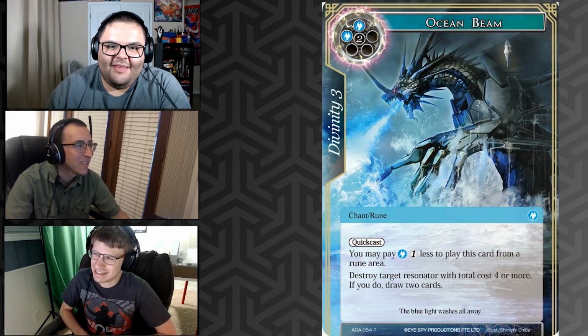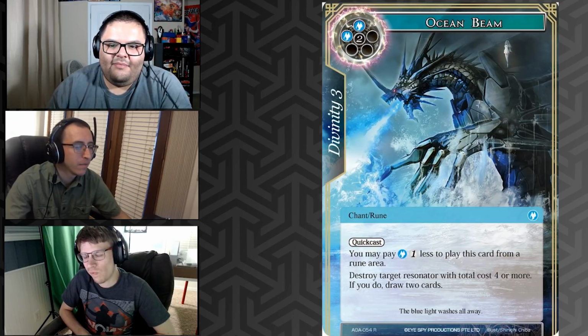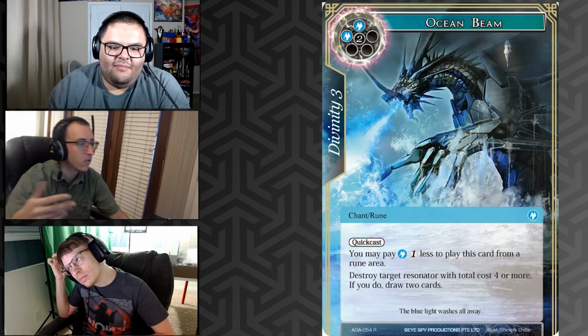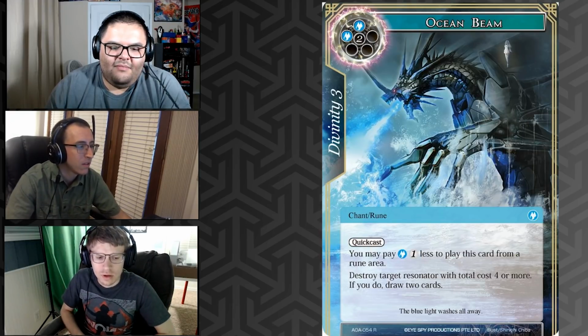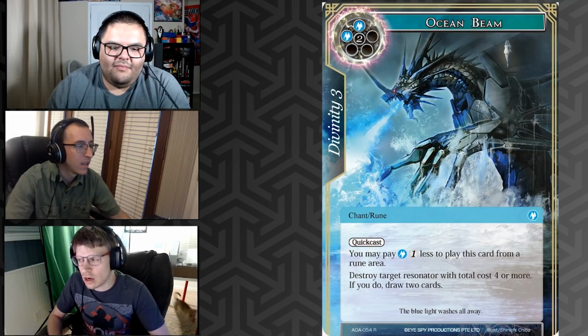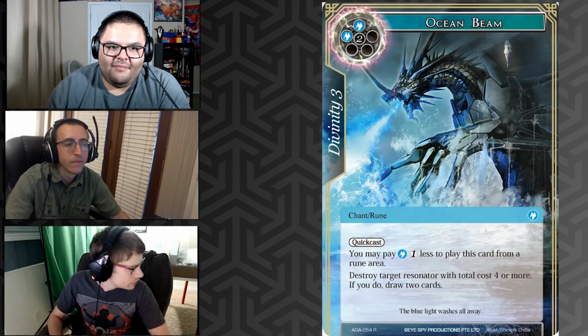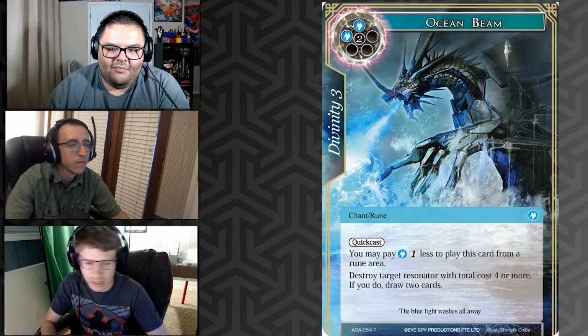I will say that this card has some really crazy card trading. Drawing 2 cards on top of destroying that 4 cost resonator is kind of crazy. It's pretty crazy. Imagine having a 5 cost card like Missile Time. You're running a yellow-blue deck. Sorry about my dogs.